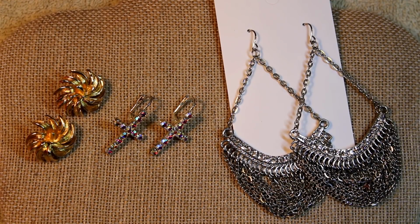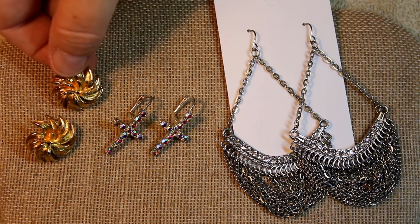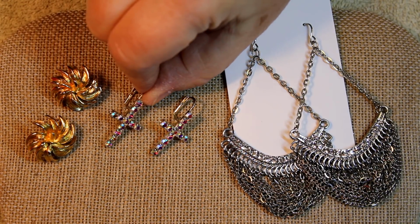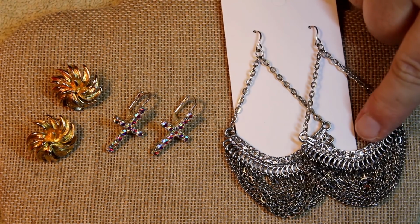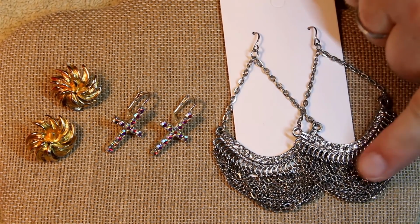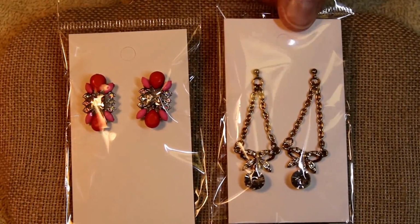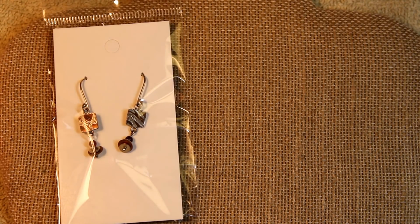Although there weren't many earrings, what were present? Oh, nice ones. These are clip-on. Nice little gold tone. Look at the AB rhinestones in these crosses. These are some beautiful earrings, and these have a gorgeous drop and a nice row of rhinestones, and then the little chains that hang down. These two are nice little fashion. Great rhinestones in these two. Like a little boho action going on there.